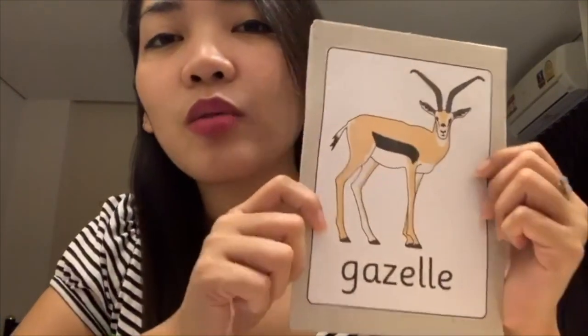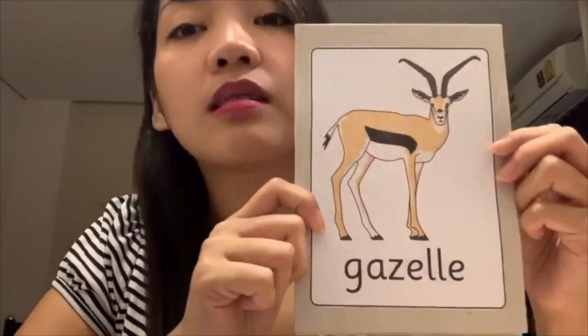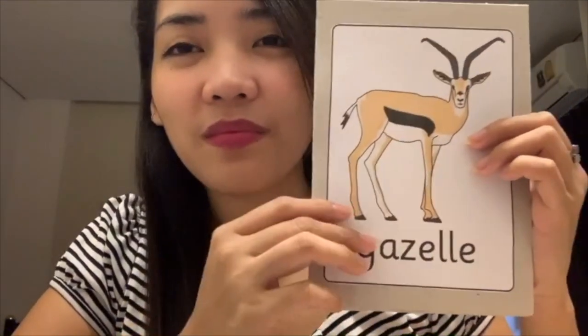Today we are going to continue with wild animals. Can you say it again? Wild animals. Very good. But we are also going to listen, using your ears, to the sound of these animals. We are going to start with gazelle. Gazelle. And this animal makes this sound.